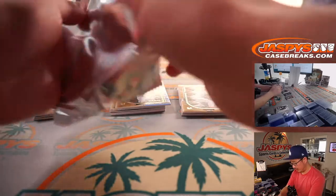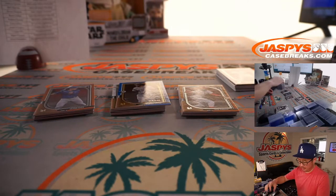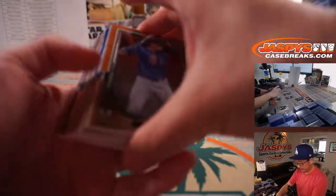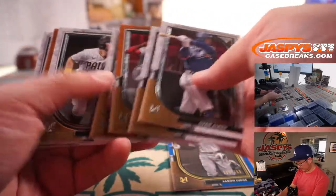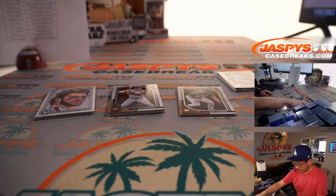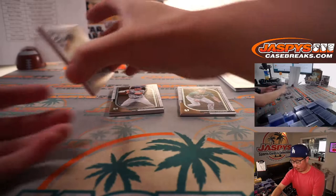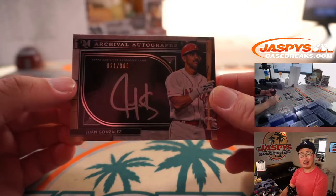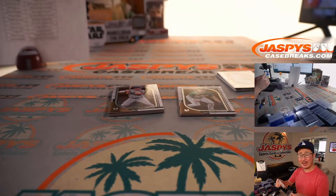Final pack. Aaron Judge to 150. All right, let's see what the final four hits are going to be. Behind Bryce Harper is a silver ink autograph, Juan Gonzalez, 21 out of 300. Nice silver ink autograph for Ike Coppola and the Rangers.